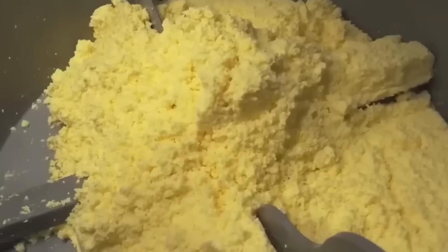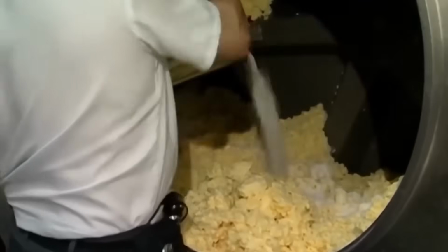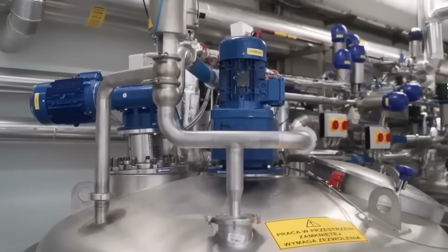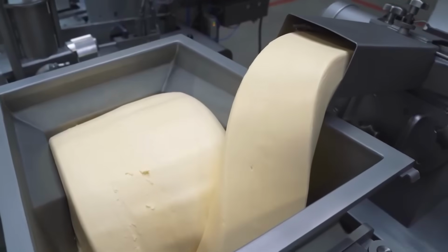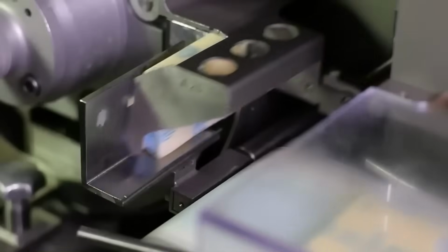Washing removes impurities using cold water while agitating the butter mass. Salt is added during the working process for flavor enhancement and preservation. Automated equipment shapes and packages butter into blocks, tubs, or sticks, with precise weighing ensuring accurate portions. Packaging materials protect against environmental factors, incorporating branding and nutritional information.